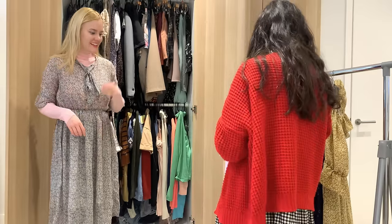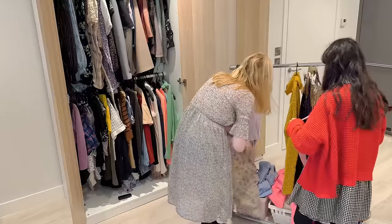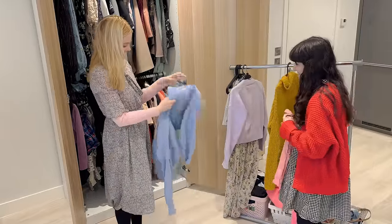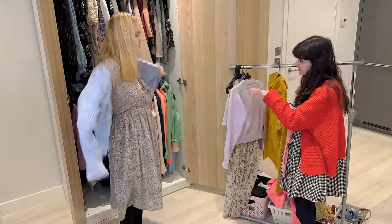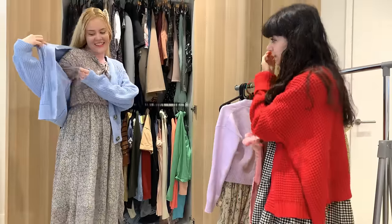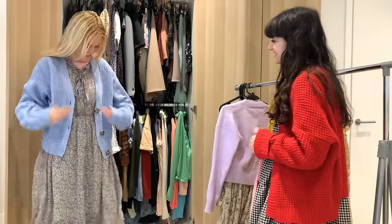The blue would be good, the pink would be good, the beiges, the yellows, lovely. Everything goes. See, you put this on the hanger, I was like, it looked so cute. Yeah, I love this. And without the cardigan, you've got this lovely frilly sleeve that's still on show. Yeah, you can still see it. I really like this. This is very cute.